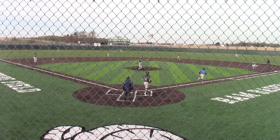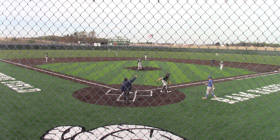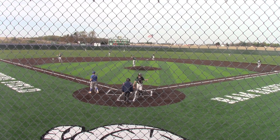Swung on, hit to center field. Gus Weiler cruises over a little bit to left center field, puts it away, so Grady retires Eli Reinhardt for out number one. Up to the plate, number one, Derek Hines.